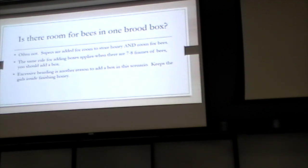So you can add supers for room and to store honey. Use the same rules for adding a super. When there are 7 or 8 frames of bees, you should add a box. So 7 or 8 frames of bees, not necessarily wax, though there's usually 7 or 8 frames of wax.